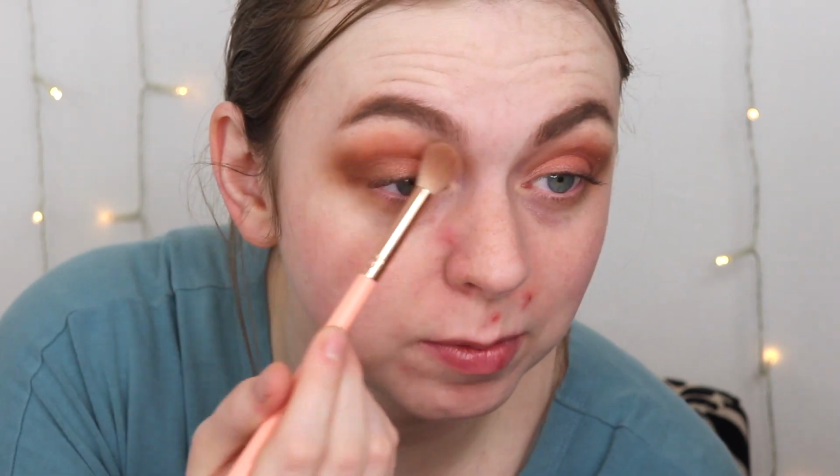This eye definitely looks brighter. The primer was needed almost immediately. I accidentally started with this eye just because I normally start with my right eye. I meant to start with my left eye.